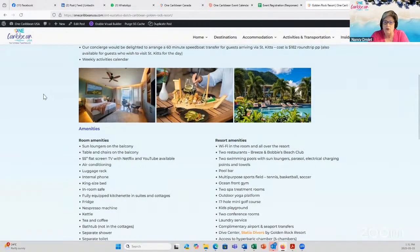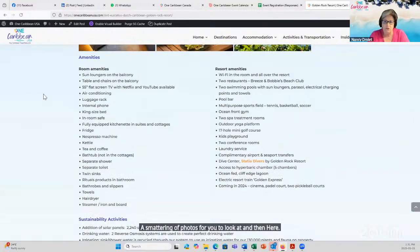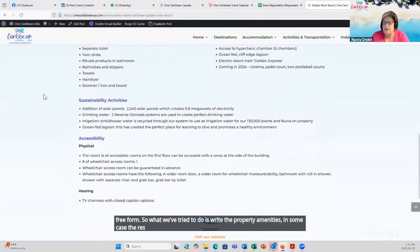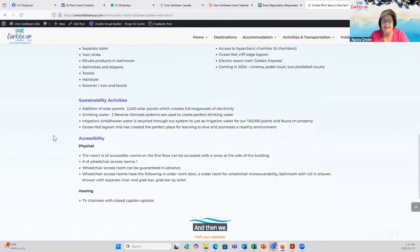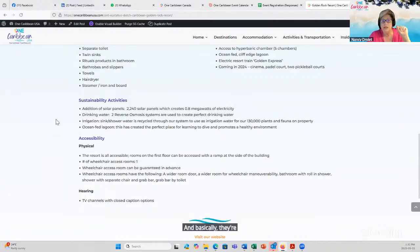A smattering of photos for you to look at. And then here it's a little bit more free form. So what we've tried to do is write the property amenities, in some cases the resort amenities, and then we have other categories of information that we send to a client or to a hotel, and basically they're clicking off what pertains to their hotel, and we're explaining it in a little bit more depth.